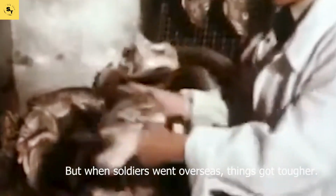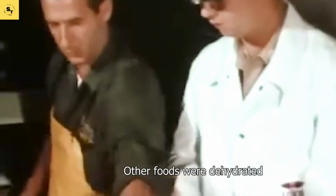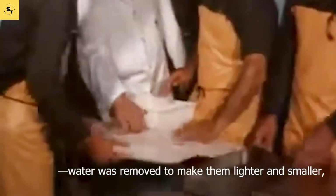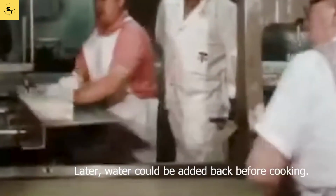But when soldiers went overseas, things got tougher. Shipping fresh food across oceans was a big challenge. So the Army got creative. Meat was canned or dried. Other foods were dehydrated. Water was removed to make them lighter and smaller, which saved space on ships. Later, water could be added back before cooking.